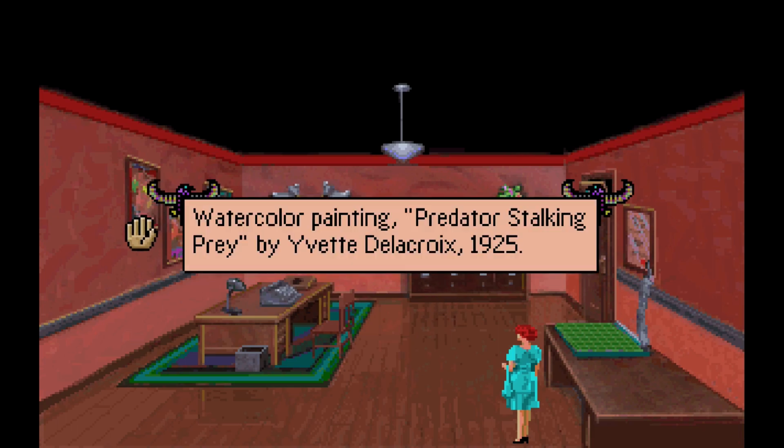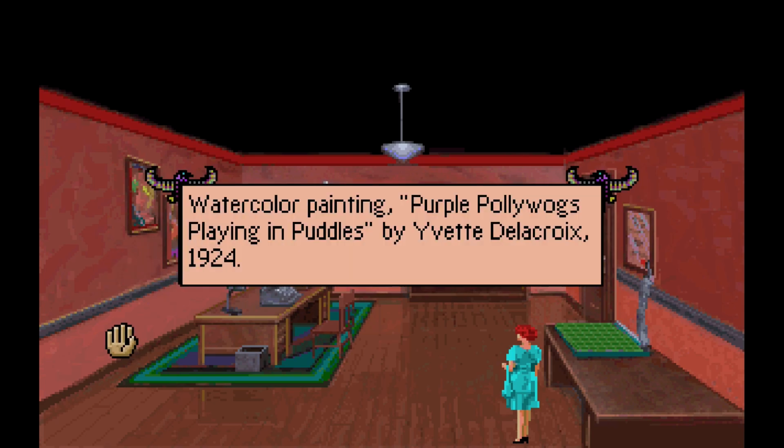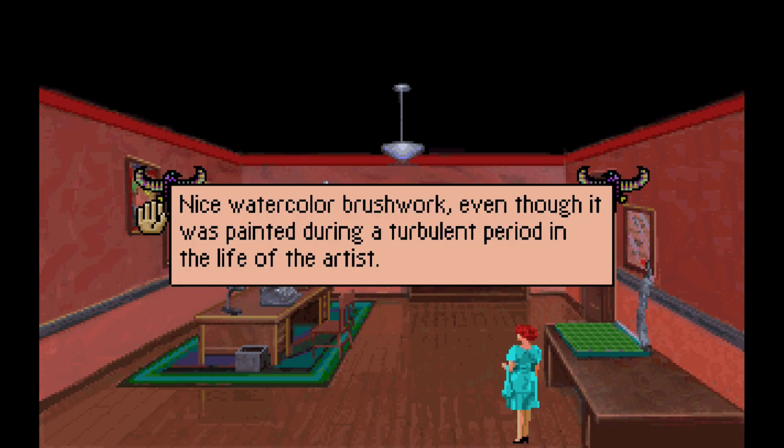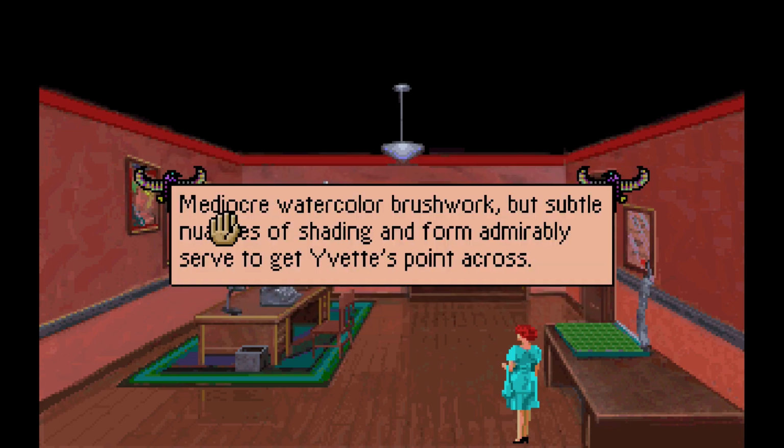Watercolor painting, Predators Stalking Prey by Yvette Delacroix, 1925. Watercolor painting, Perverse Pleasures by Yvette Delacroix, 1926. Watercolor painting, Purple Pollywogs Playing in Puddles by Yvette Delacroix, 1924. Nice watercolor brushwork, even though it was painted during a turbulent period in the life of the artist. The marvelous thrusting brushwork demonstrates the artist's close association with the subject, in which she obviously finds deep meaning and significance. Mediocre watercolor brushwork, but subtle nuances of shading and form admirably serve to get Yvette's point across.